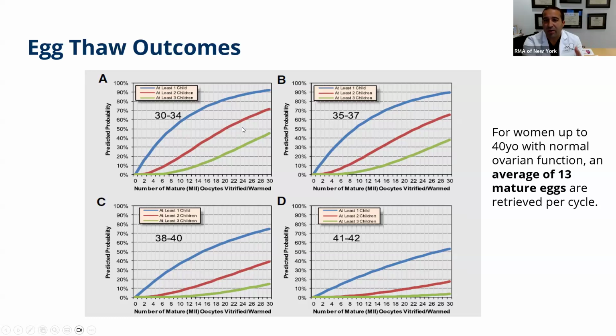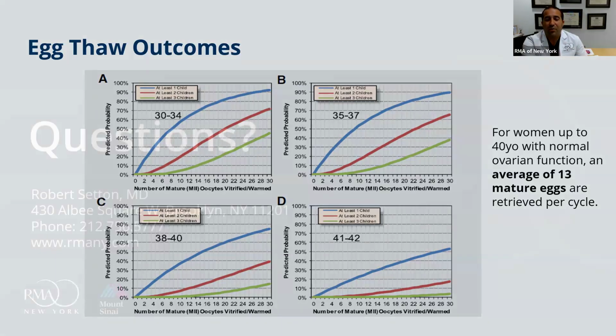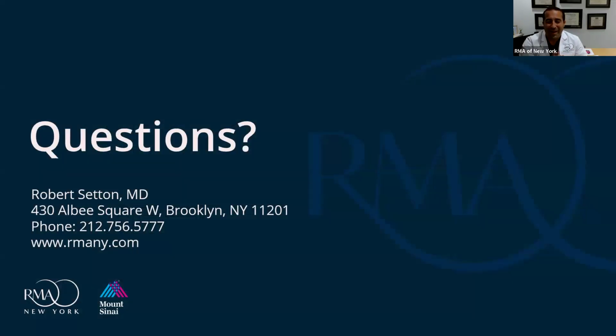Again, the more the merrier is the rule of thumb, particularly if you're at an older age. We need a lot more eggs in order to feel confident in the ability to result in a live birth, again, because the quality of eggs changes as time goes on. Okay. That is my egg freezing 101 information that I wanted to share with everybody.